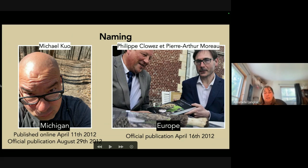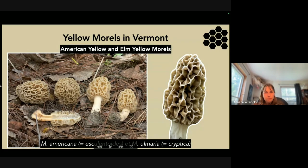Only one is officially accepted, but in some American publications you might see the American name. Anyways, I'm giving both for fun. So we have yellow morels in Vermont. We have two different species. We can't see the difference without sequencing them right now. I believe we're going to find differences once we study their ecology better. I think the elm yellow morel maybe can grow with maples, but we'll see when we have these answers.